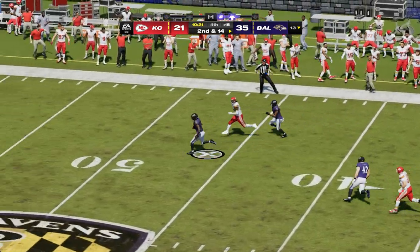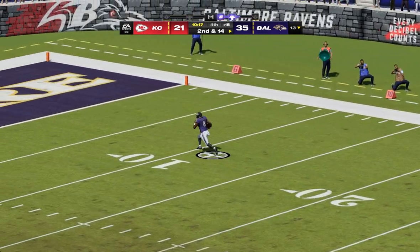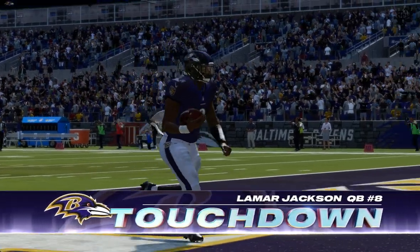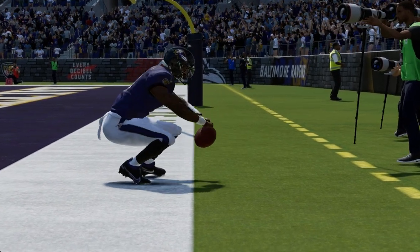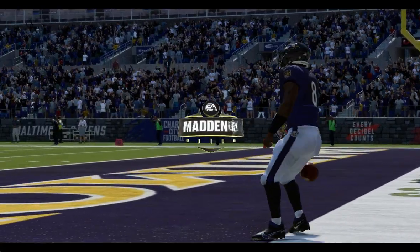And now off to the races, down the right side. Off to the races, moving inside the 20. And all the way in for a Ravens touchdown. Lamar Jackson, 87 yards. And the Ravens have pretty well put it away here in the fourth quarter.